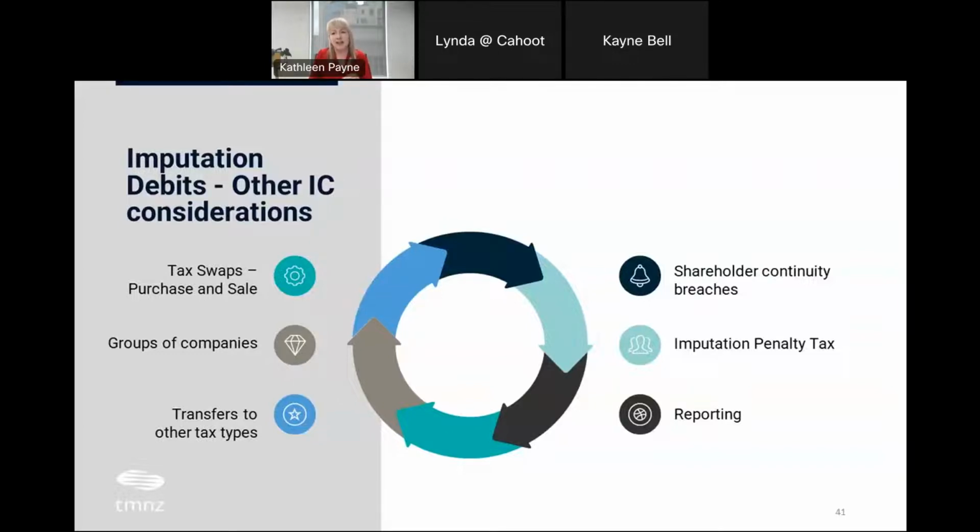The one that I tend to get the most questions on, as do the other tax pooling specialists at TMNZ, is shareholder continuity breaches or dividend payments. So with a shareholder continuity breach, we know with an ICA that if it's a significant change of shareholding, there is a debit to the ICA that basically clears out whatever credit balance you've got at that point in time. When that happens, a lot of people will say, oh, that wasn't planned that way. My client went and did it, and now I'm trying to fix it up. What can I do, if I've got a purchase, for instance, so it doesn't get caught as being in prior to the date of a shareholder continuity breach?